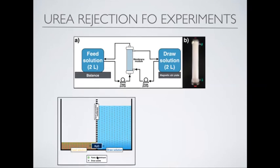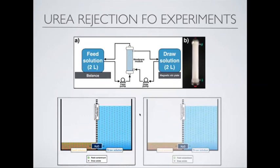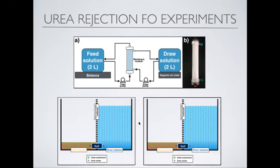Ideally, none of the feed contaminants or urea would go through, so we just have a really concentrated feed stream and a really clean draw solution. That would be the ideal scenario. The not so ideal scenario would be that some of these feed contaminants actually pass through the membrane. I don't know if you can see those little green dots here, that just represents that some of these actually pass the membrane.